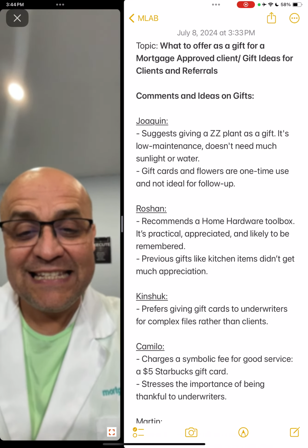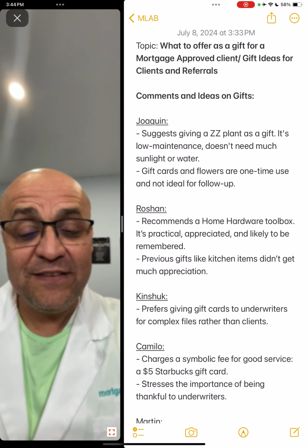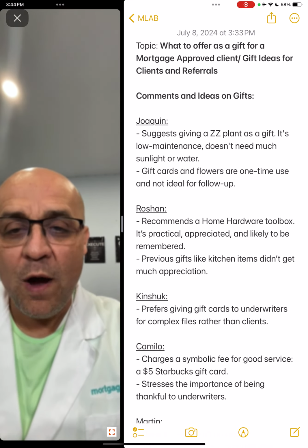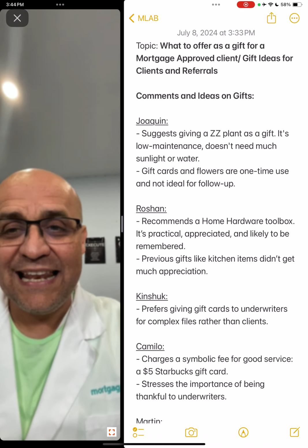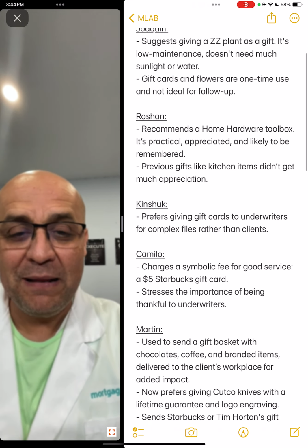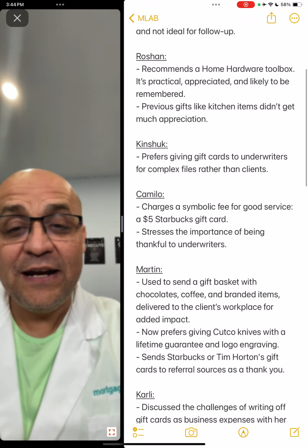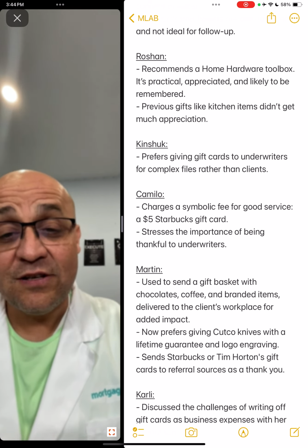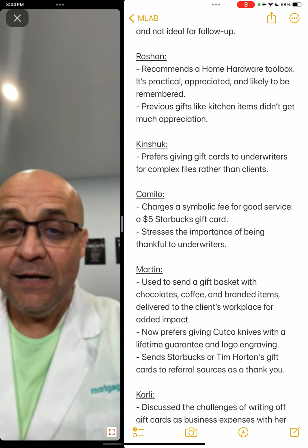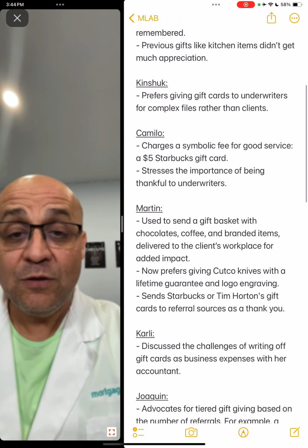Joaquin said that giving a ZZ plant as a gift is very good because it's low maintenance and doesn't need much sunlight or water. And when he follows up with the client, it always gives a good laugh because he's always asking about the plant. Roshan has great success with a home hardware toolbox because it's practical, appreciated, and related to the home.